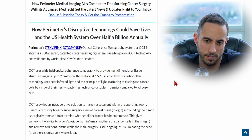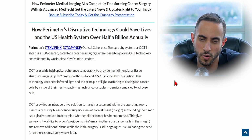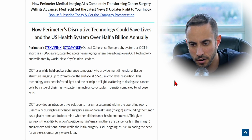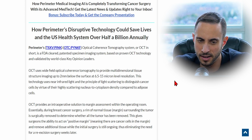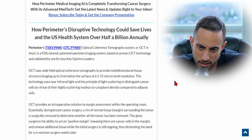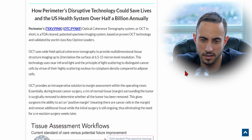So now we're going to talk about how Perimeter's disruptive technology could save lives and the U.S. health system over $500 million annually. Perimeter's optical coherence tomography system, or OCT in short, is an FDA-cleared, patented specimen imaging system based on proven OCT technology and validated by world-class key opinion leaders.